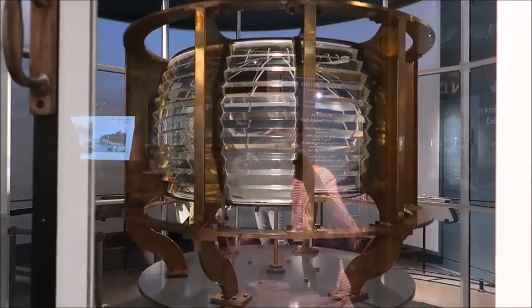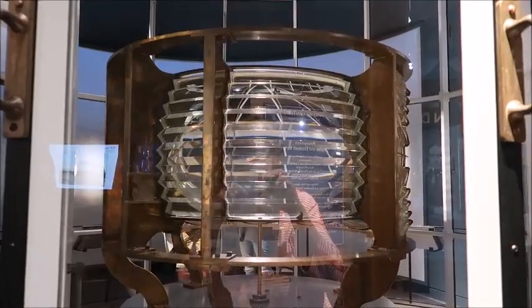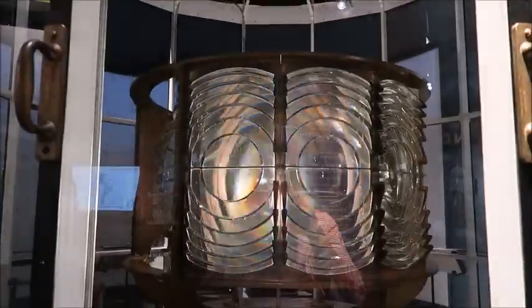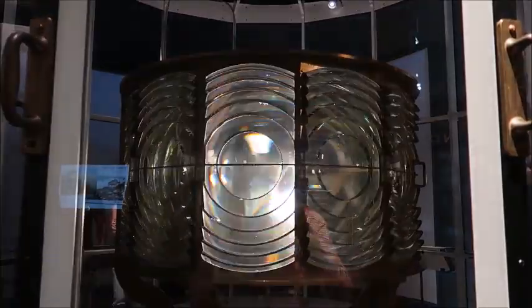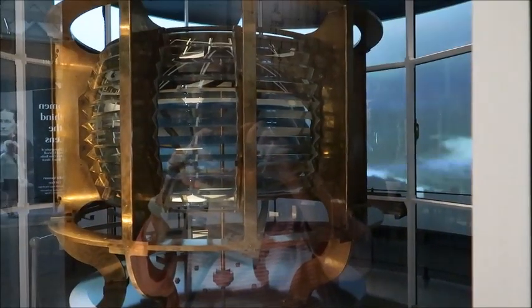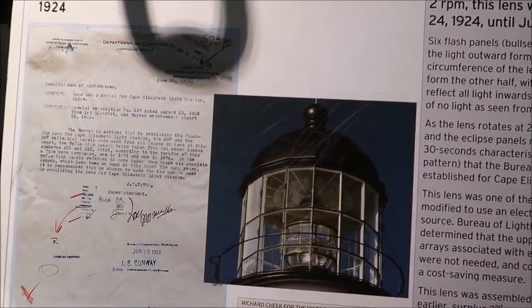This is a Fresnel lens. There's several Fresnel lenses in here. This one is 12 feet in diameter and has 16 sides, and it was once in one of the Cape Elizabeth lighthouses. There's two down in Cape Elizabeth. So this is a second order lens. Now you can see as if there's a storm in the back. That's what it looked like when it was on the lighthouse.